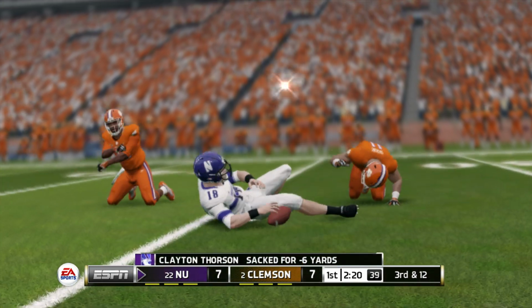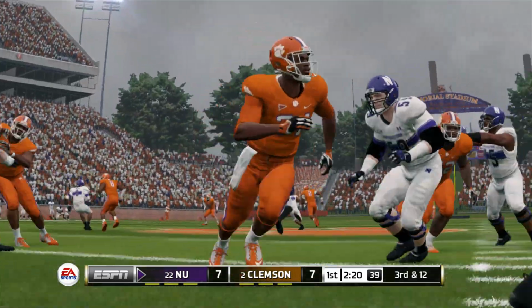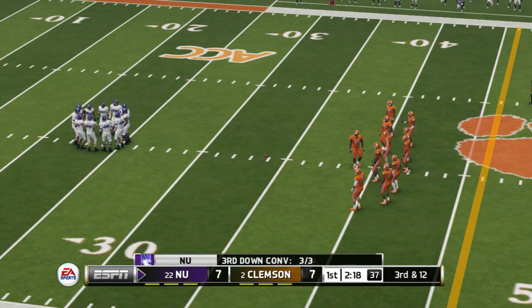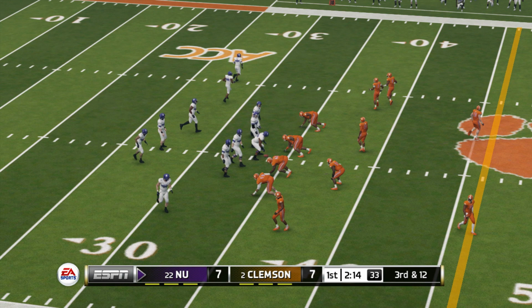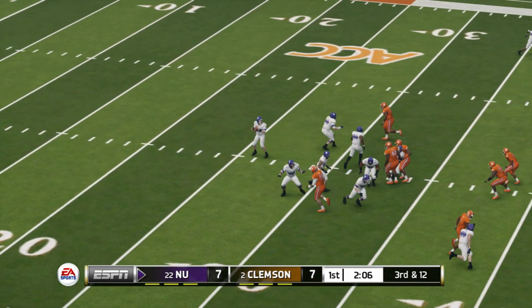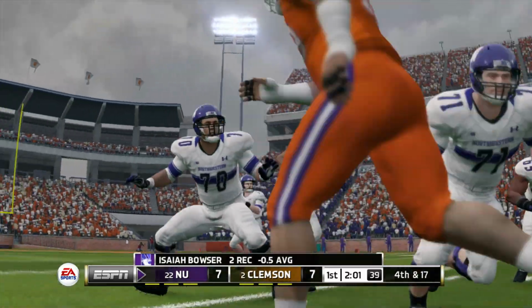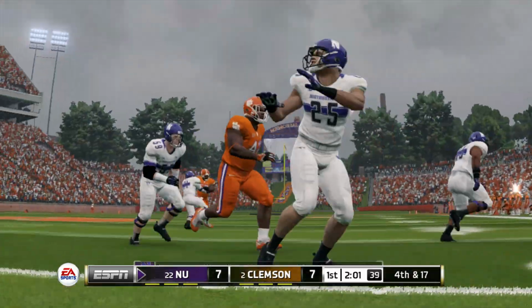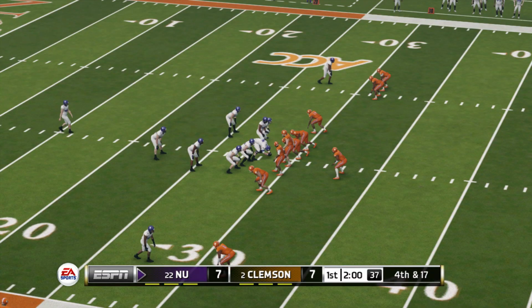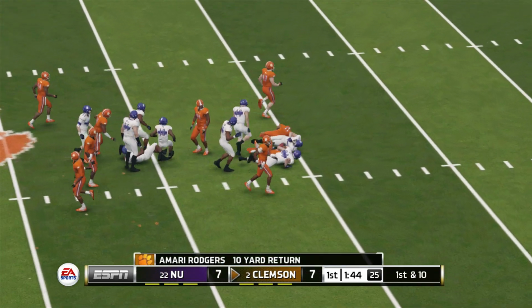And they bring him down for a sack on the play. That's a loss of 6 yards. Third and 12 coming up on this one. Ball on their own 34. Throws complete, big loss. Waiting for the snap. He wasn't breaking that tackle. What a hit.